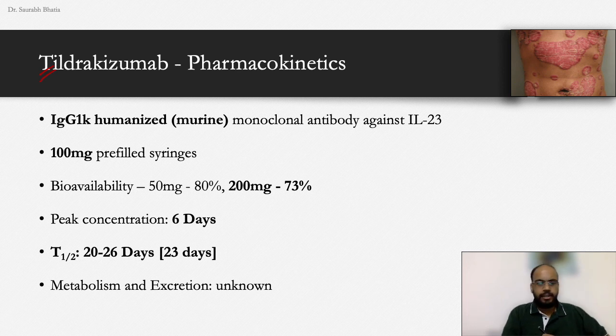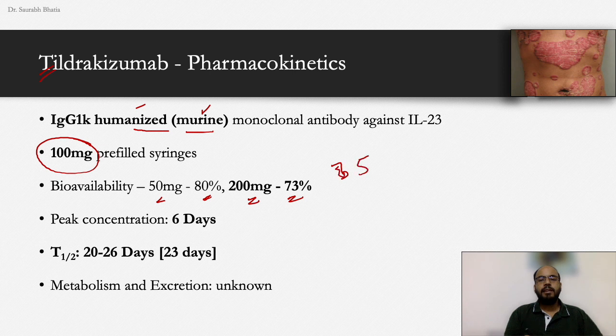Tildrakizumab is the second biological or interleukin 23 inhibitor that we're going to discuss. It's a humanized monoclonal antibody from a murine source. If you don't know what we mean by murine or humanized, go and see the video on biologicals and biosimilars, where I've discussed how these molecules get their name. Now, Tildrakizumab comes in 100 milligram pre-filled syringes. The bioavailability in different studies was found to range from 73 to 80%. These studies mention 80% for 50 milligram and 73% for 200 milligram, and the product insert mentions 50 to 73% and doesn't mention the dose. It's not going to come into any exam, but just remember it's roundabout 70% to 80%.